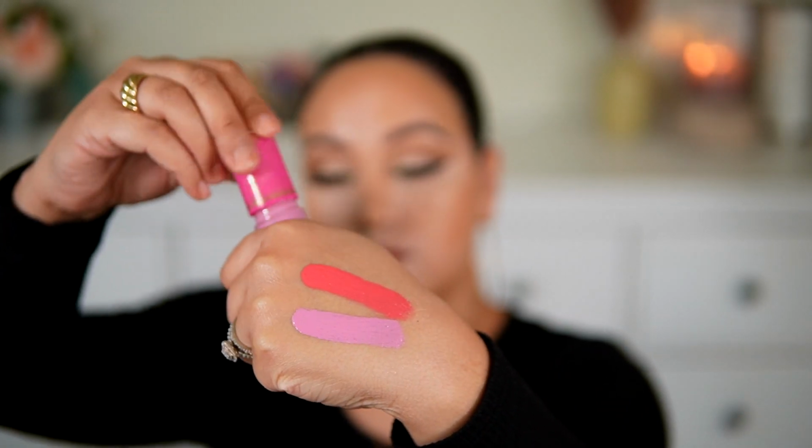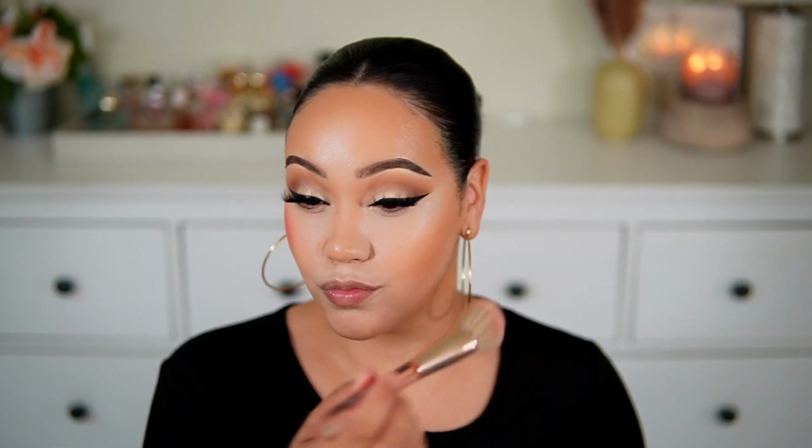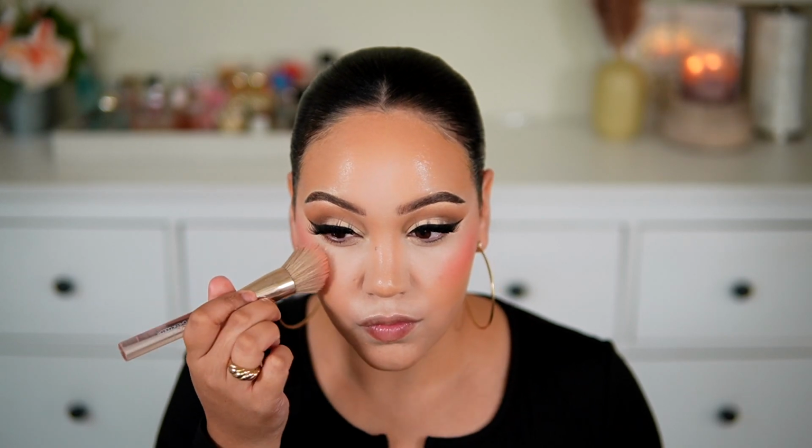I would not recommend putting this directly on your face. Instead, I recommend working from your hand or from a little dish or something, because I made the mistake of putting some on my face the first time that I wore them, and they were just so crazy pigmented that it took me so long to blend it out. So I learned from that. I work it into my hand and I then go into my cheek, and you can still see that it's super duper pigmented, and I'm not even using the amount that I put on my hand.